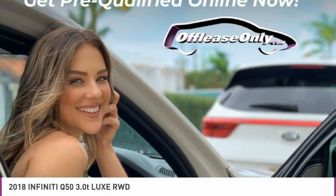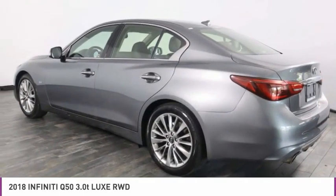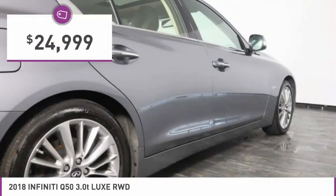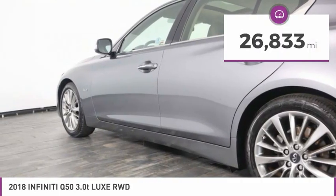The engine block is crafted out of aluminum alloy to help reduce weight and increase responsiveness, giving you incredible power and a truly thrilling drive, and is priced below $25,000. This vehicle has less than 30,000 miles.